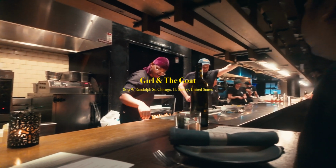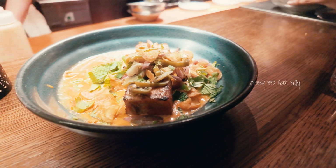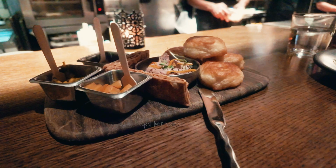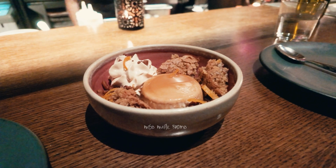We wrapped up our day with a fantastic dinner at Girl and the Goat. This restaurant was the most recommended spot to us, and I highly suggest making a reservation if you ever plan to visit Chicago.